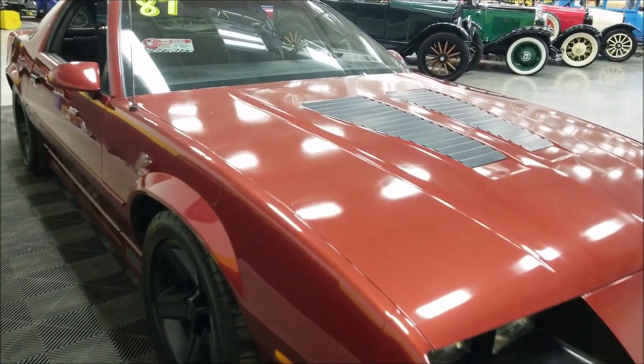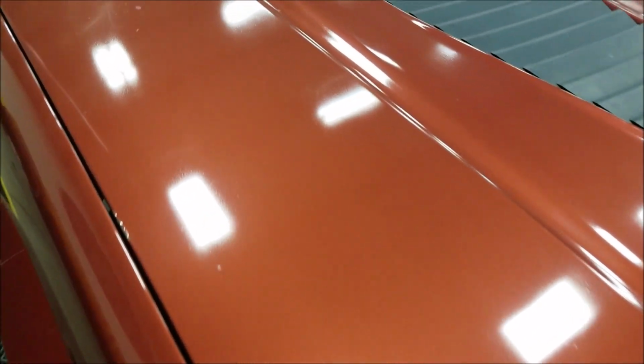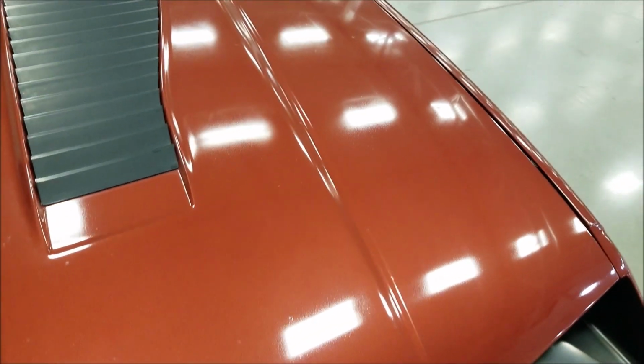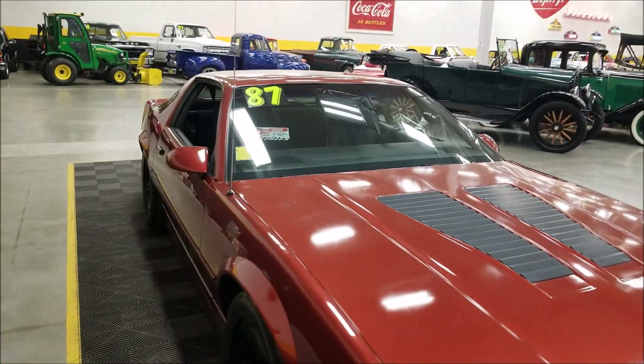And the paint, like I said, it is a repaint. Is it perfect by any means? No. Is it still a nice shape? Yes, but you're going to have a few little imperfections, maybe a little bit older repaint. But again, it still shows well and is in the original color.